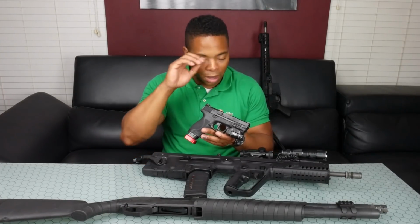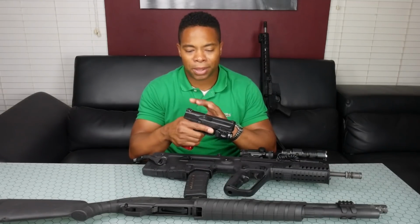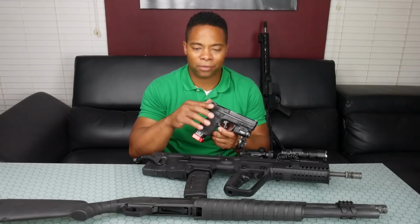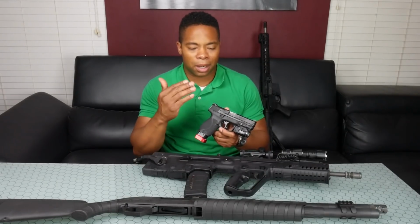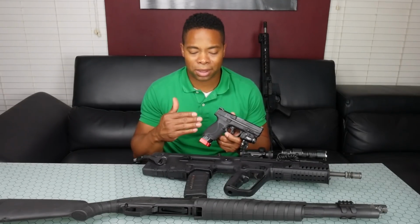So with that being said, you do have that accuracy, or can have that accuracy, with a pistol, depending on the level of training that you have and how often you actually go and shoot. That builds up the confidence that you have using a pistol in that scenario.